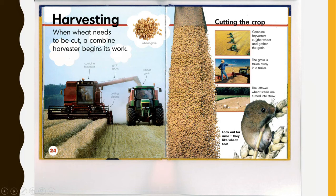A combine harvester cuts the wheat and gathers the grain. The grain is taken away in a trailer. The leftover wheat stems are turned into straw. And then it says, "Look out for mice, they like wheat too."